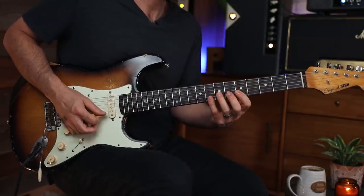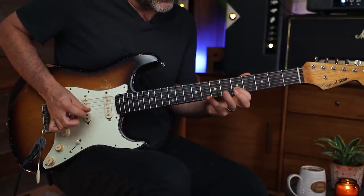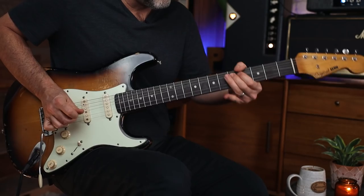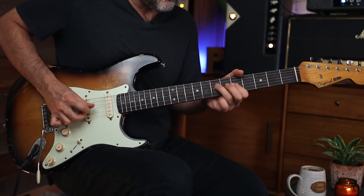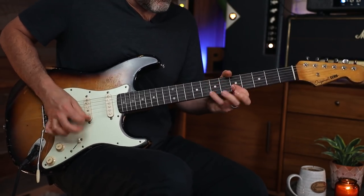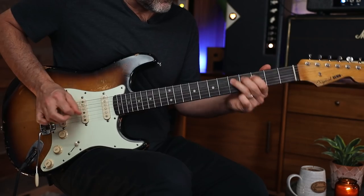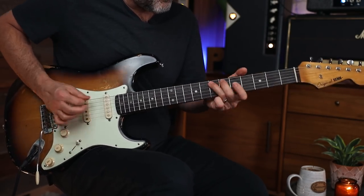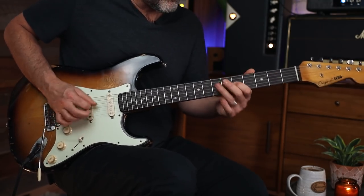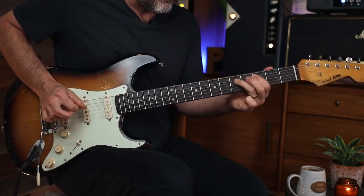You don't necessarily want to land on that note and stay there. I call it the hangover note. And I love this. Right, so again, tweaking those notes. A little of that pinch harmonic. A little of that flat five. And then, you know, riff to nowhere.